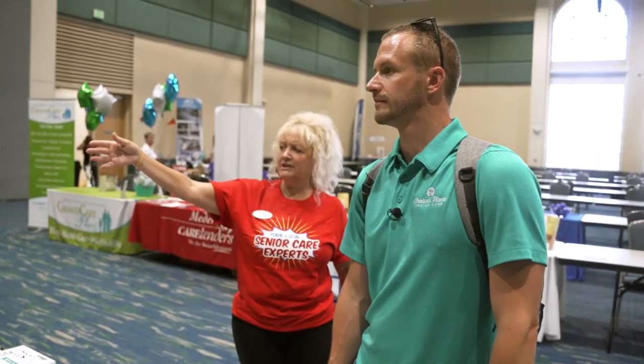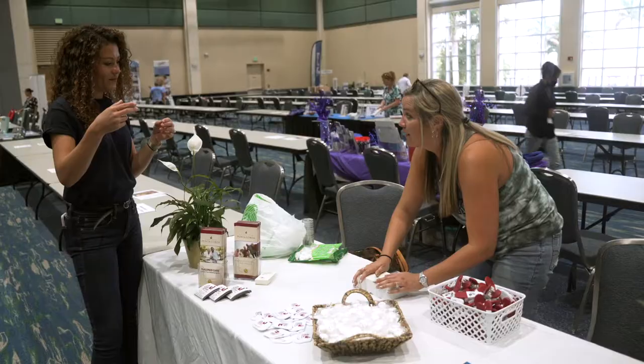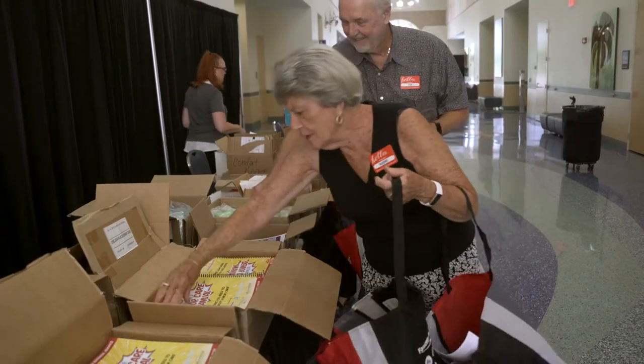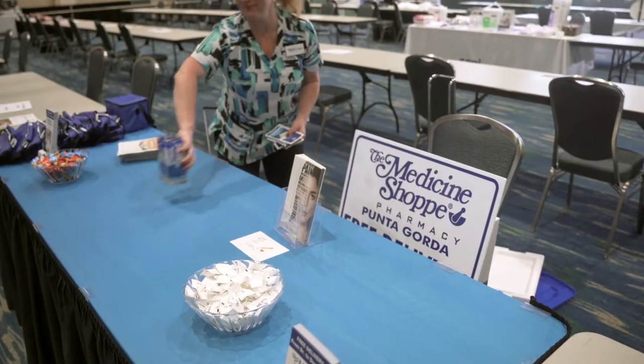Amie's working with each of the vendors to make sure they get to the right spot to get their vendor tables set up so everything's ready to go. We have our volunteers there helping us stuff bags, getting all of our bags prepared so that when the attendees show up first thing in the morning, we have everything ready to go.